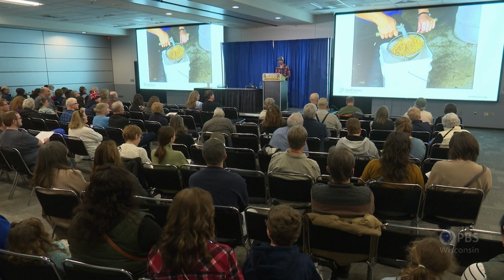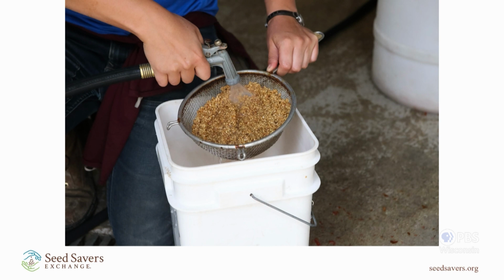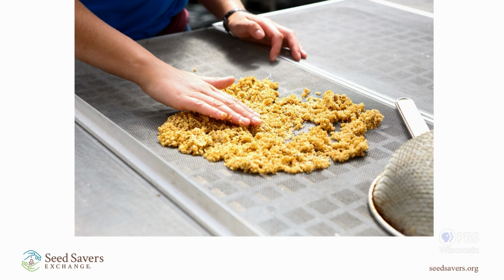So after that, you go ahead and put them out in your strainer, spray them out real good, get all that gelatinous material out. It's going to be tough to get them that clean, so don't worry about it. Get them as clean as you can. And then you want to spread them out on a sheet tray or a screen or a baker's mat. Don't put them on a paper towel. They will stick to it.